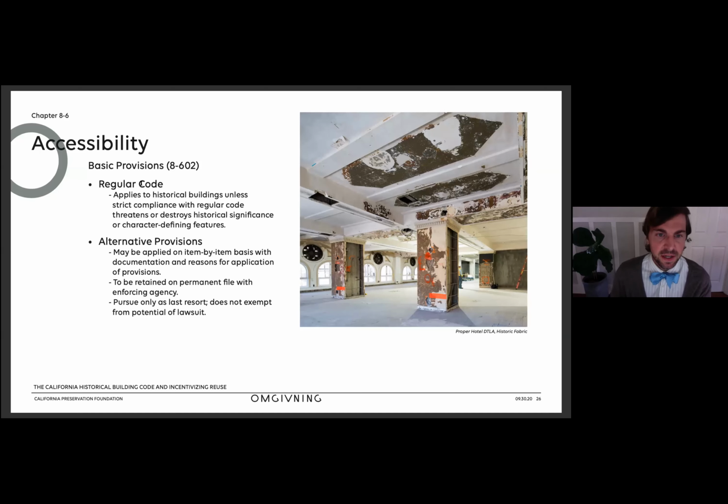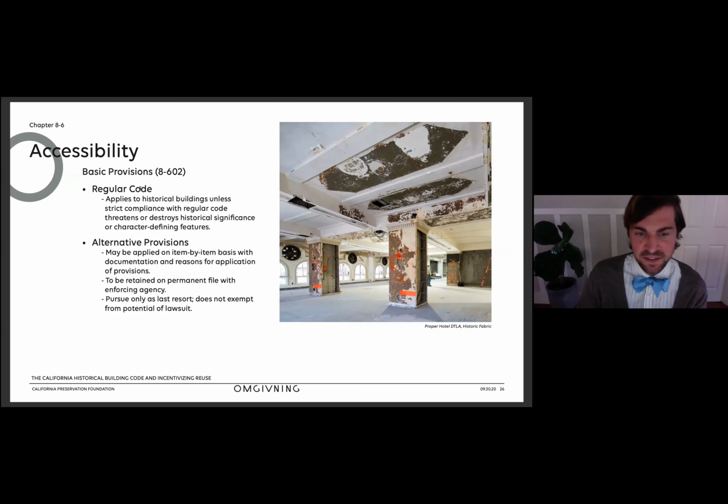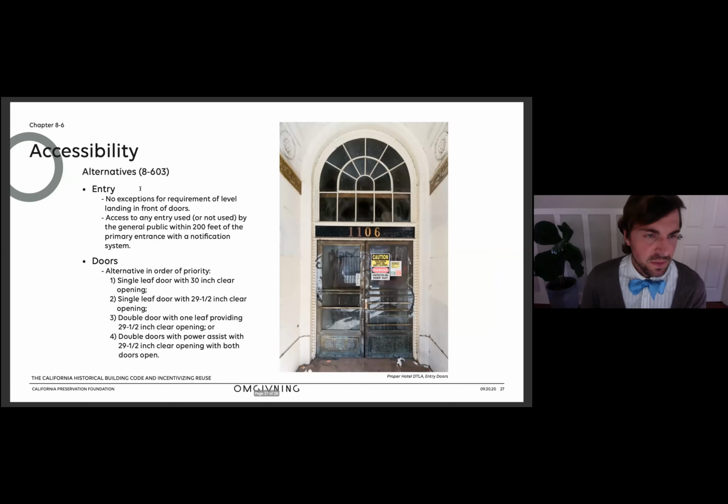And so just as a note, this should only be a last resort for any provisions to meet ADA or disabled access, because that doesn't exempt the owner or architect or engineers from the potential of a lawsuit. Some alternatives, so entryways to buildings. There is still a requirement for a level landing in front of doors, and the access to any entry for the public way that's within 200 feet of the main entry may still be used with wayfinding and notification systems.